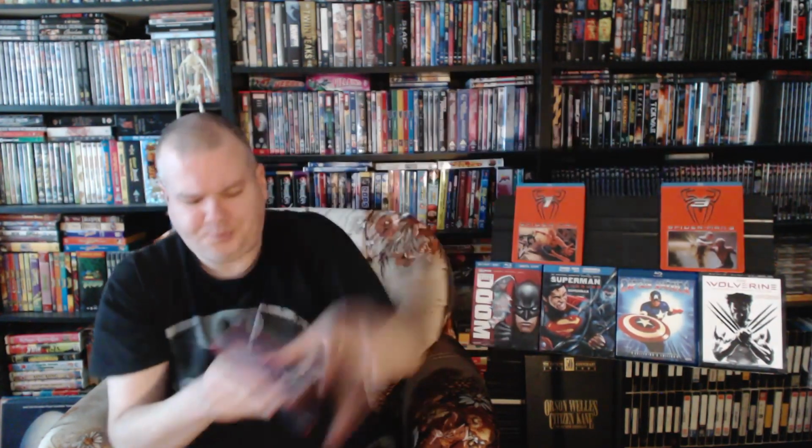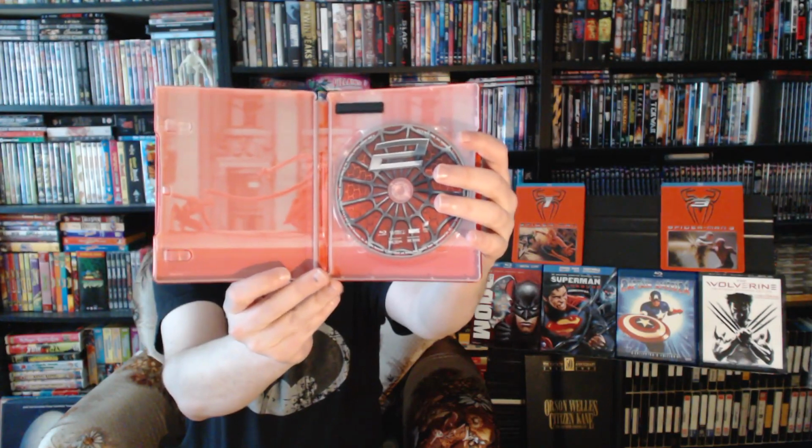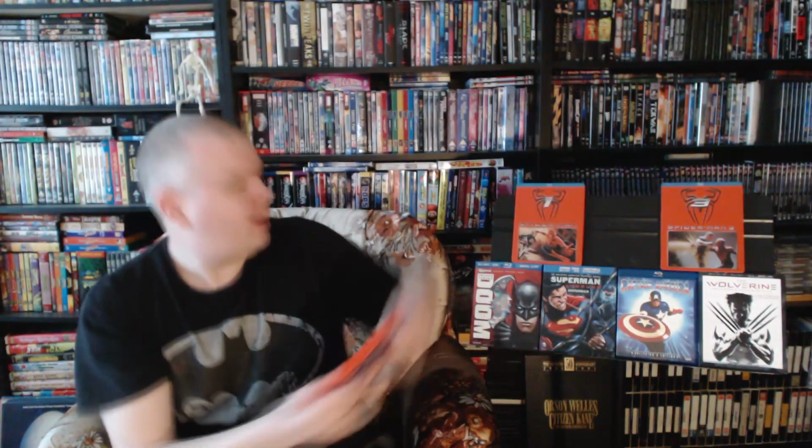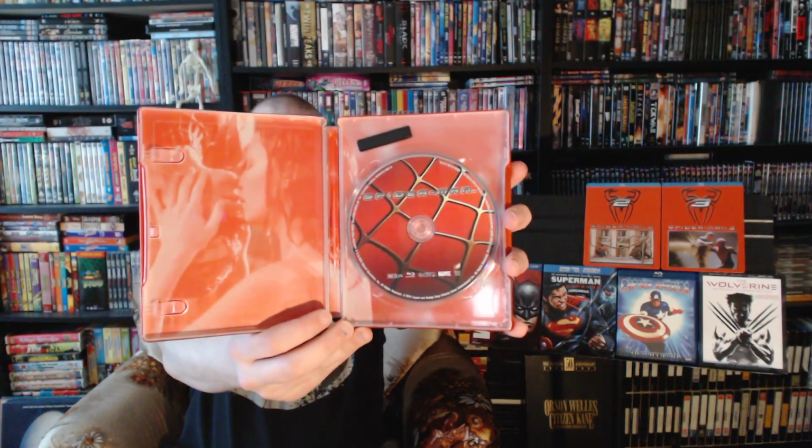And then this one, yeah, this one again just has an action shot on the inside, and actually it's the same action shot that's on the cover, just bigger on the inside. It's a TARDIS. Ha ha ha. Yeah, okay, anyway. And then the first one, just pretty simple. We got the upside down kiss for the artwork, and then just the disc art there.